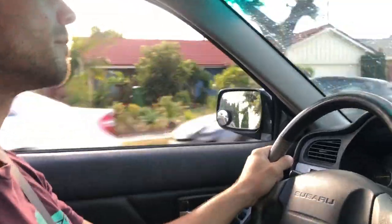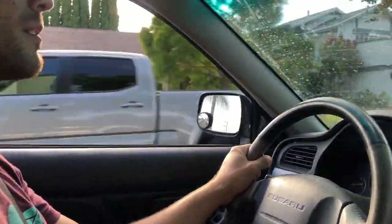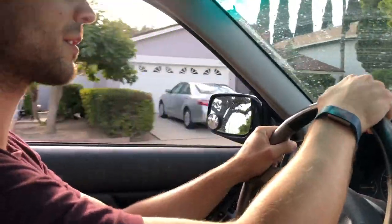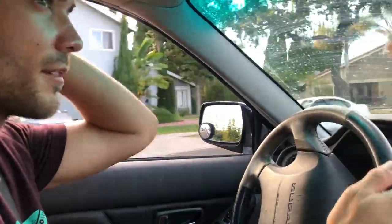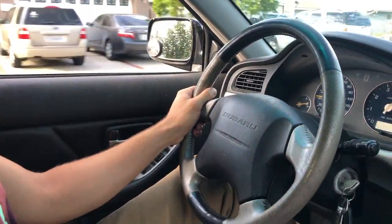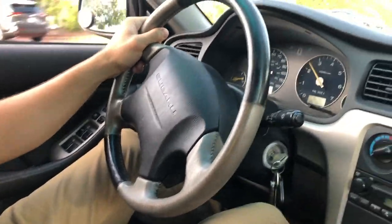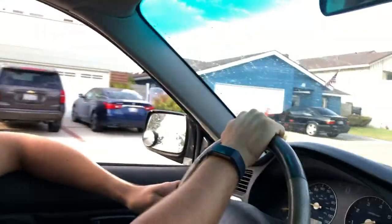You have a lot quicker pickup than the other one. It's a better engine. The other one had 190,000. This is 212, but it's quieter and it's got some oomph to it. It's fun to drive. You were just unsure about it?